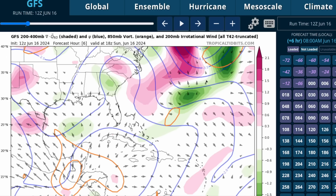Here's the GFS to illustrate what's going on. This plot here shows the upper level trough in blue contours. You can see them curving like this, and they illustrate the trough axis along the axis of curvature here. Over here is an orange contour indicating the near surface vorticity. That's our little seedling of rotation down at the tail end of the old cold front.